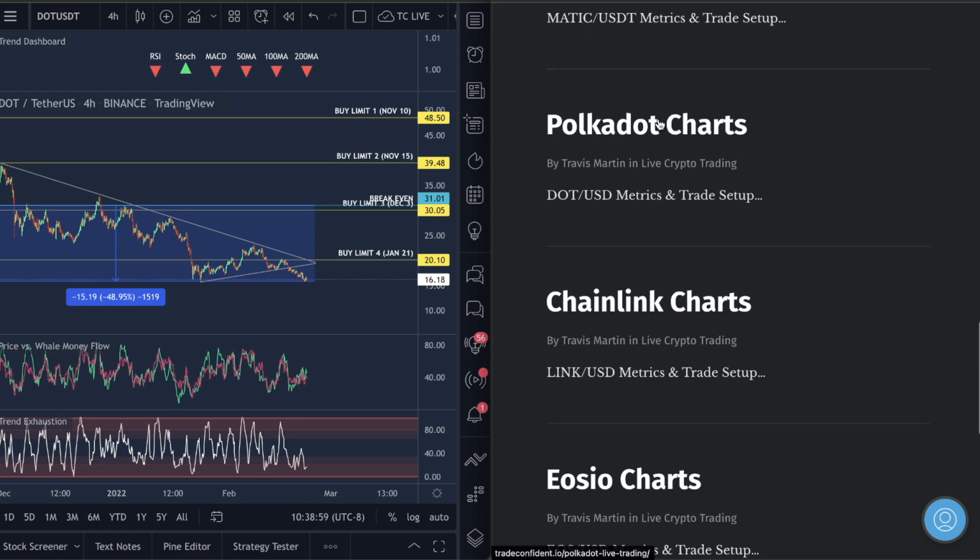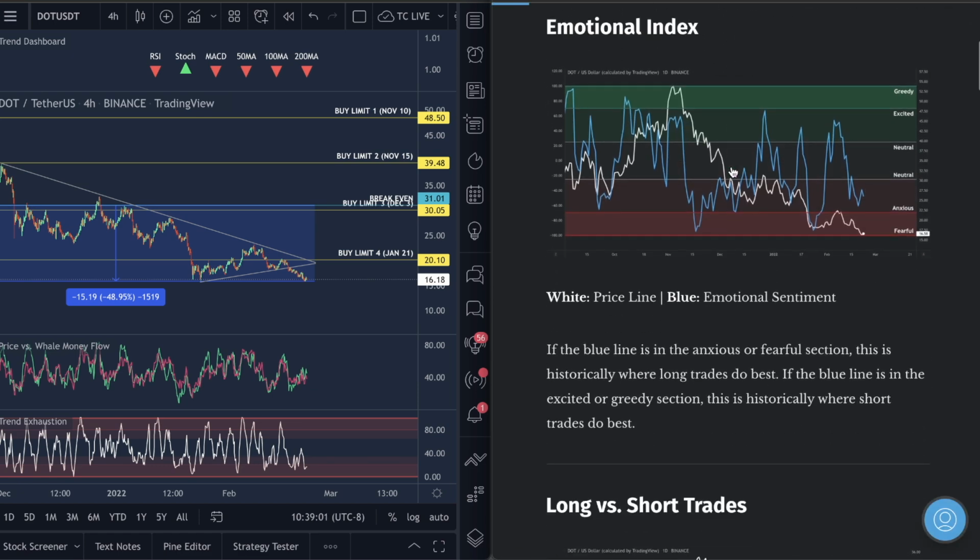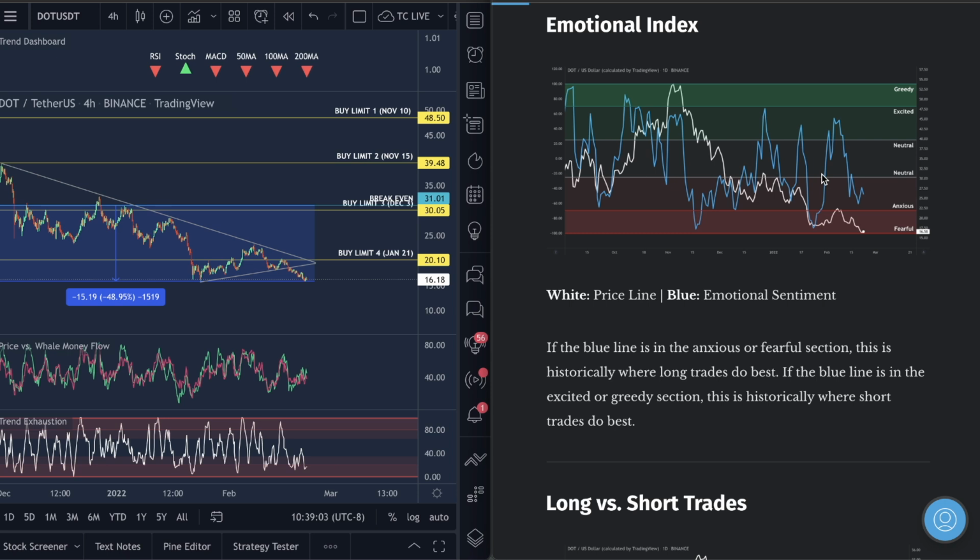Let's come down here and go to Polkadot, and let's dive in. The emotional index chart has been updated this morning, so this is fresh data that we're looking at here on the daily time frame. We are seeing that this is pushed down into the anxious section. We got close to fearful, but overall the market, as far as an emotional perspective goes, is in an anxious/fearful stage here. We could be pushing down even further.